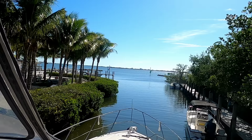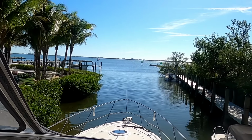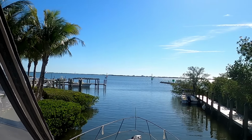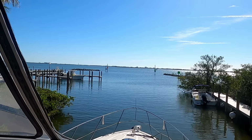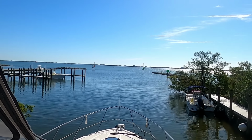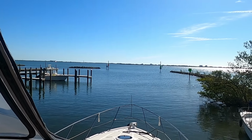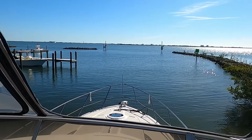I'm going to keep my speed up this time so I have some authority on my rudders. And what a difference with no wind blowing at my side. I have the absolutely flat dead calm right here. So now the boat handles perfectly. Oh man, nice. What a difference when it's calm out. I can actually use the steering wheel.